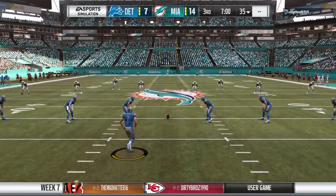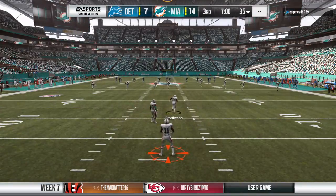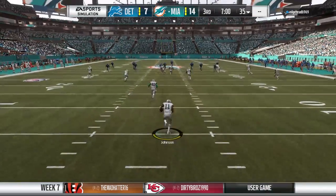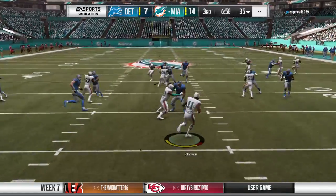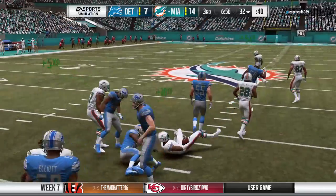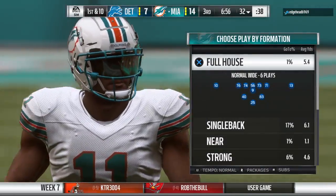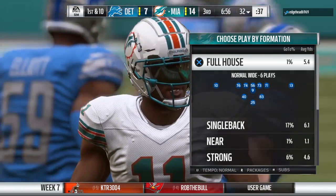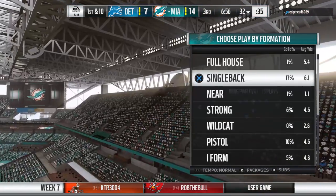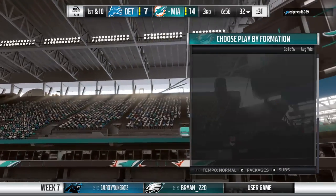The Dolphins in front, and they'll be in possession of the football first as the second half gets started. Here comes Johnson on the return. Solid return, pretty good field position. They'll start at the 32-yard line. Out comes the Dolphins now. They'll go on offense first here in this third quarter. They have the lead now. They'll be looking for some separation here as we begin the third quarter.